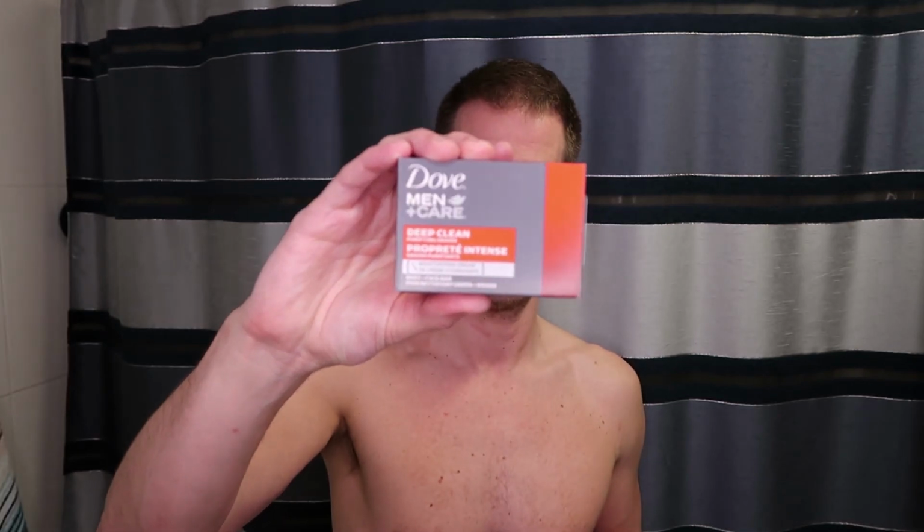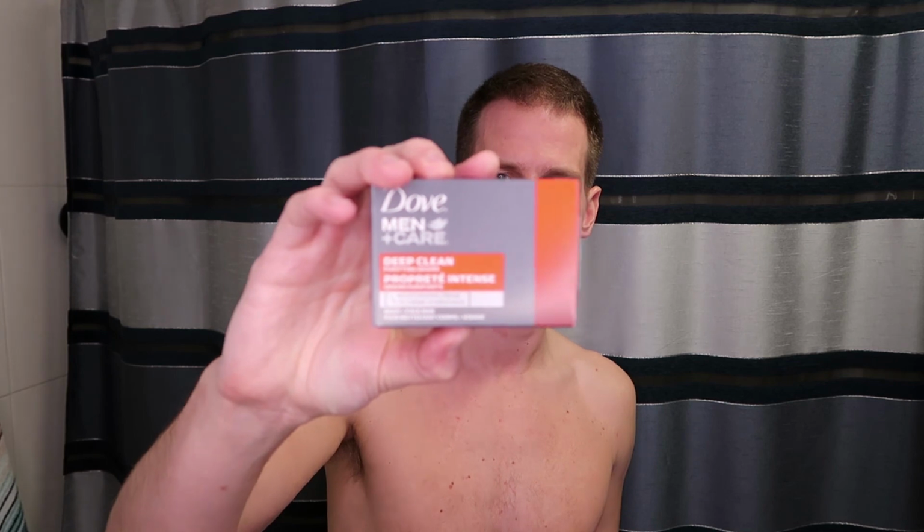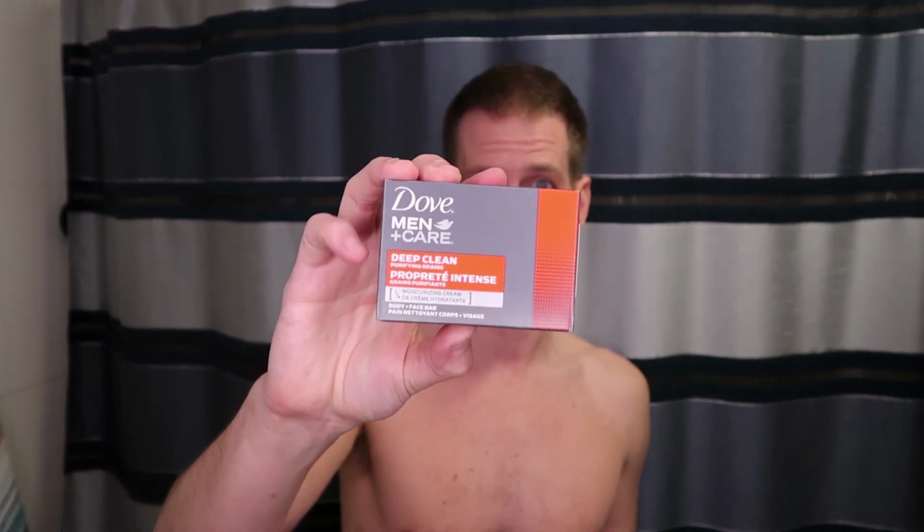I'll show you the face wash in a little bit, because I actually want to show you the brush that I use sometimes. But for a general soap, I use this, which is a Dove Men's Deep Clean with purifying grains. I love that it's a Dove bar. It makes my skin feel great, doesn't dry it out too much. And the Deep Clean version of this has little scrubbers in the soap itself. I like a little scrub with my soap bar.